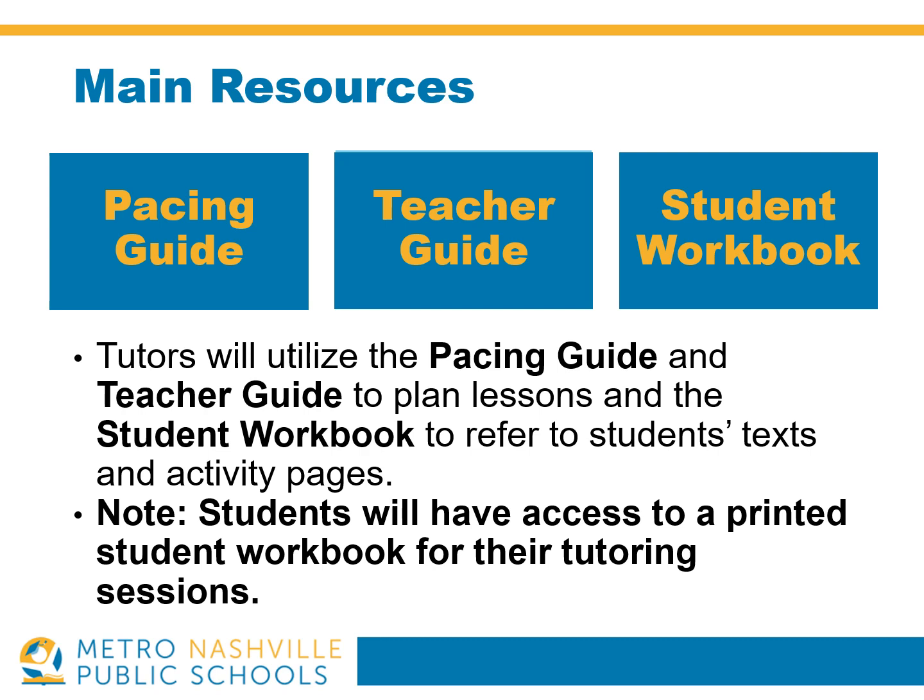Let's review the major components that tutors will need when conducting their tutoring sessions. In the next slides, we'll explore what these resources look like and detail how you can use them to plan your literacy tutoring sessions. Your main resources for 3rd through 5th grade reading are going to be your pacing guide, your teacher guide, and your student workbook. You'll utilize the pacing guide and the teacher guides to plan your lessons, and the student workbook to refer to the students' texts and activity pages. Please note again, students will have access to a printed student workbook for their tutoring sessions.